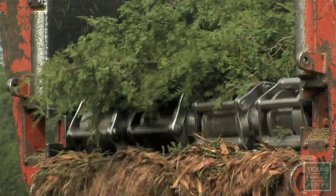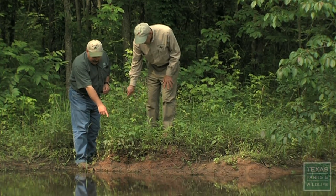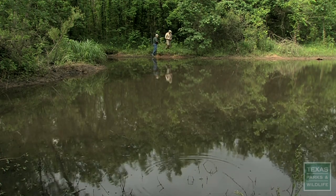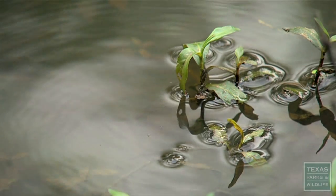"So you basically go from 500 to 600 acres of poor habitat to a quality habitat." "Yeah, it's a fantastic habitat. This recovers and does well." We're right now in Pecan Bayou in northeast Texas. Pecan Bayou runs parallel to the Red River, and it's a high-quality habitat corridor. So any habitat work being done adjacent to this provides connectivity for these bears to move through these corridors.